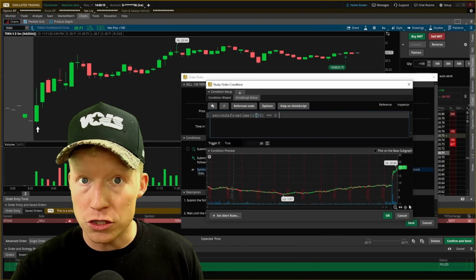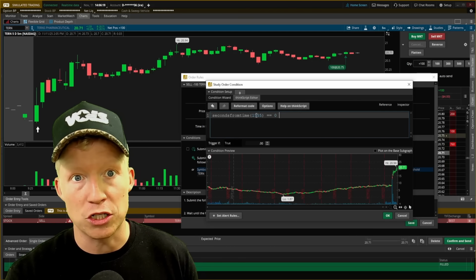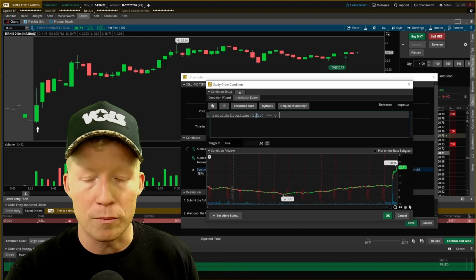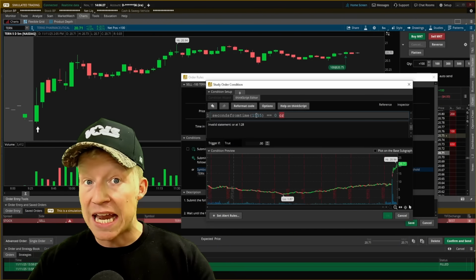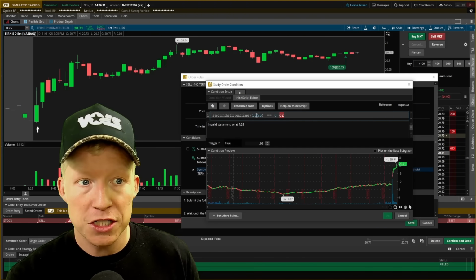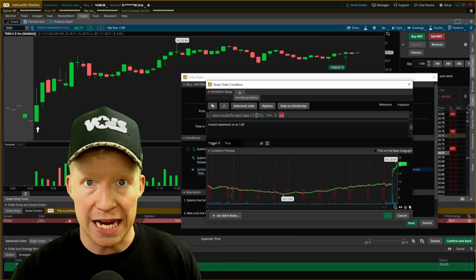Now we need to build out our other 2 conditions, our profit and our stop loss. To do this, we are going to join all of our conditions together with the conditional formatting keyword of or. Or means that if any one of these conditions are true, the order will fire. So next, let's go ahead and build out our profit take exit.